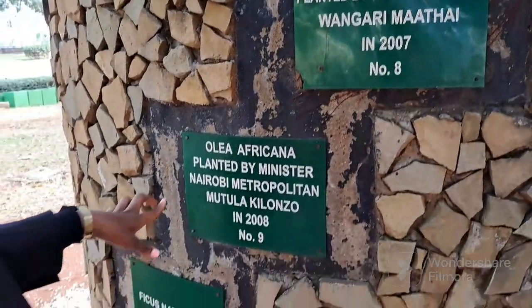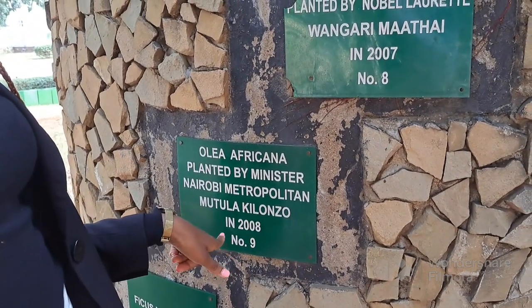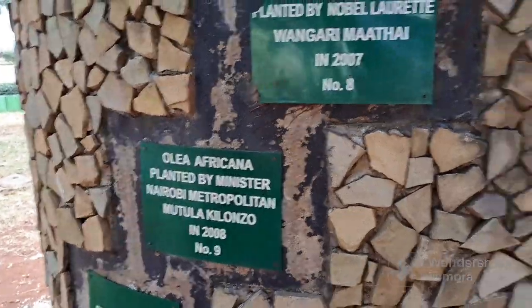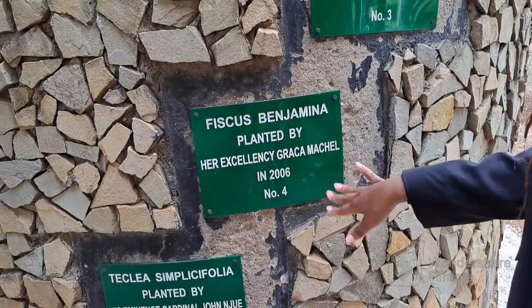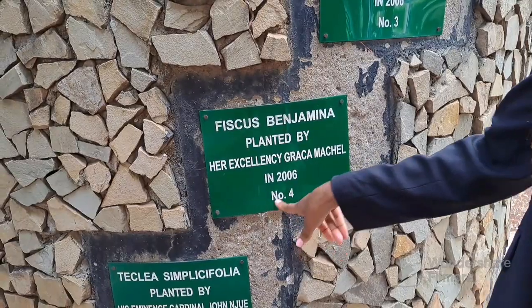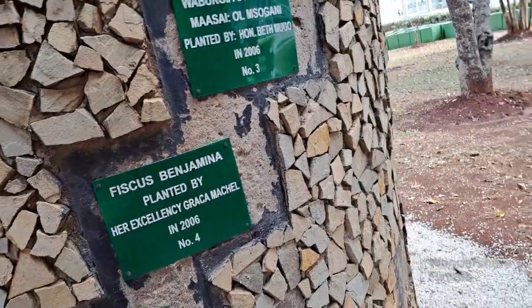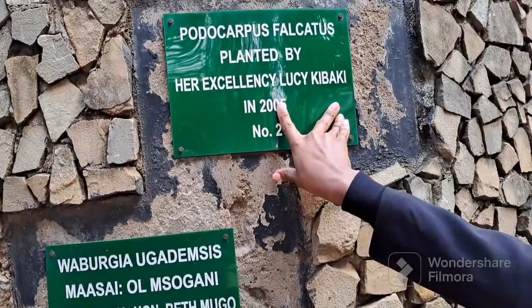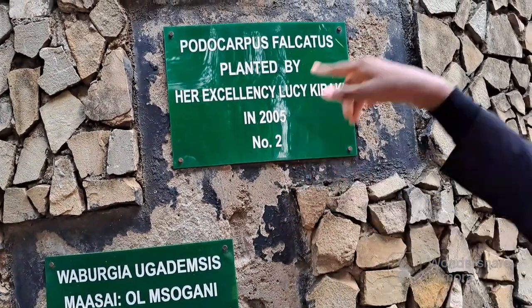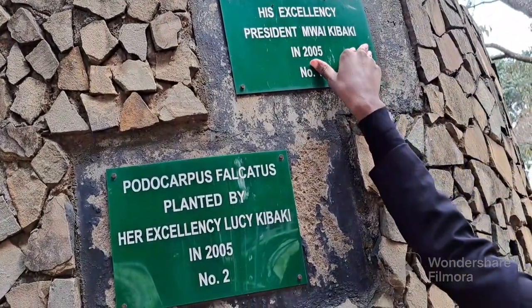And then we have this that was planted by the late Mutula Kilonzo. This is so sad that he's not here. It was planted in 2008. Hey, you guys, can you imagine? Her Excellency Graça Machel planted tree number 4 in 2006 here in this garden where the smokers come. And then we have one here that was planted by Lucy Kibaki, number 2. It's so good that number 1 was planted by His Excellency the late President Mwai Kibaki.